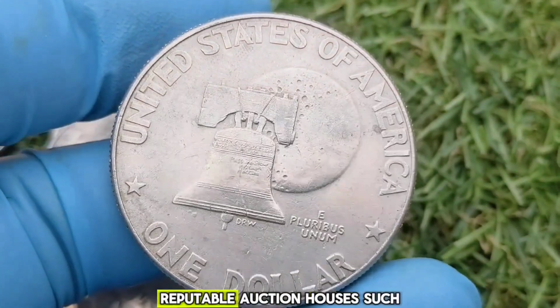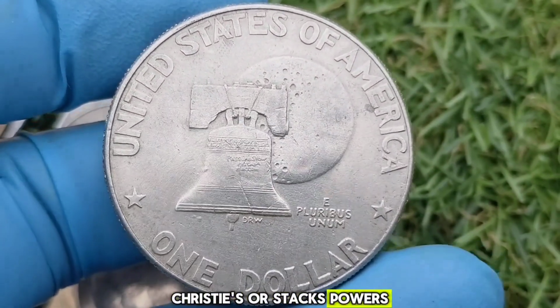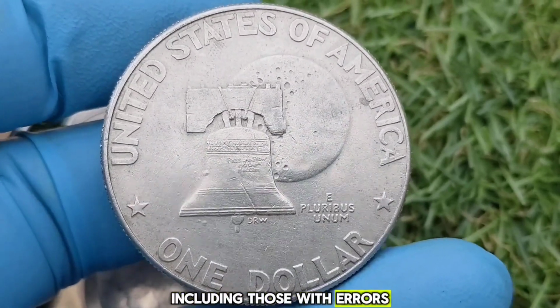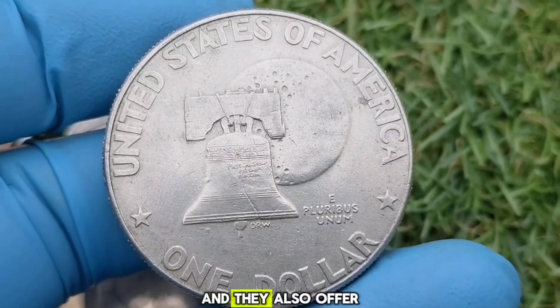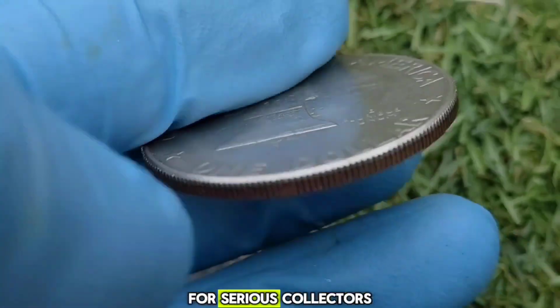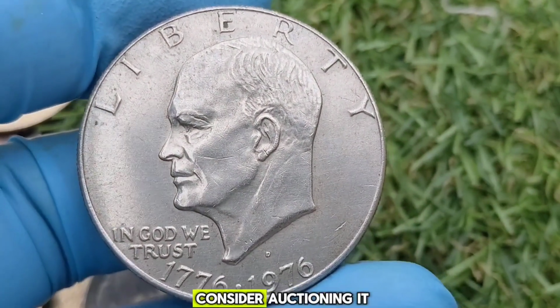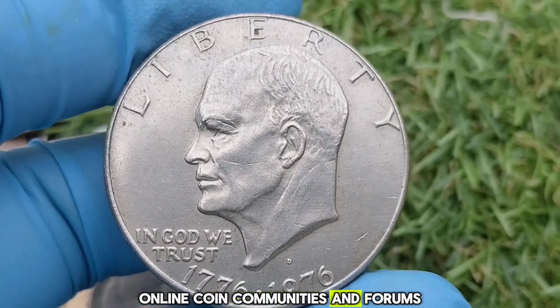Auction houses. Reputable auction houses, such as Sotheby's, Christie's, or Stack's Bowers, often auction off rare and valuable coins, including those with errors. Auction houses are great venues for selling high-value coins, and they also offer a curated experience for serious collectors. If you have a rare coin in great condition, you may want to consider auctioning it through one of these establishments.